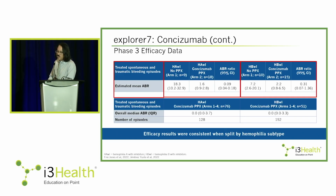And you can see here on Hem B, they also did very well. The numbers are really small, so you really can't say did they do better or worse. Probably similar. Some people think that maybe Hem B patients did a little bit worse, but nevertheless, the reduction, you know, is very, very good. And the number of bleeding episodes is quite small. So not a lot of differences between the subtypes.